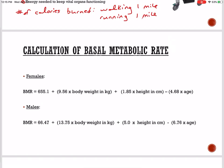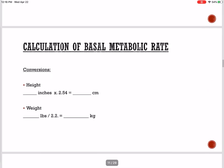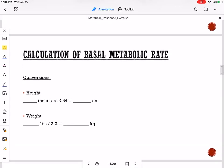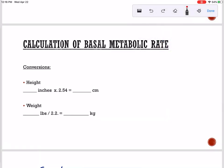Now, I just mentioned it. We did the quick and dirty way up top with body weight times 10. But you are going to do a more specific formula. This is right from your lab book. Make sure you choose the right formula to get a calculation of basal or resting metabolic rate, one for females, one for males. In order to do that, you're going to need your height in inches and your weight in kilograms. Okay, so here are the conversions for that.